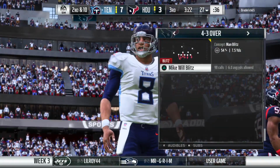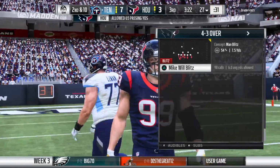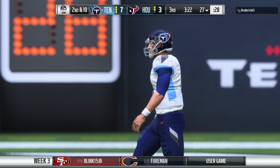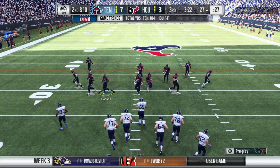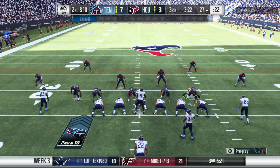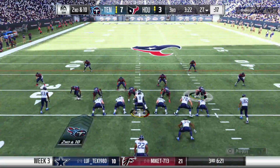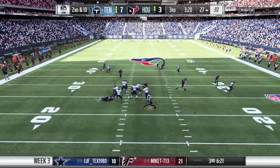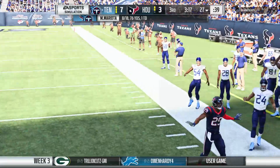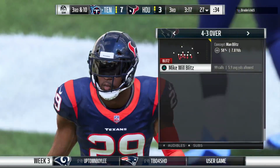Now, the first play of the drive there is incomplete. And he just gets rid of it, throws it away. A wise move there, looked like nobody open. Now 2nd down. 2nd and 10 now from the 27. A 2nd down throw here for Mariota. And his throw here is incomplete. Jonnu Smith, the tight end, his intended receiver. And that takes us from 2nd to 3rd down.